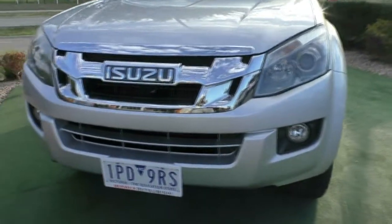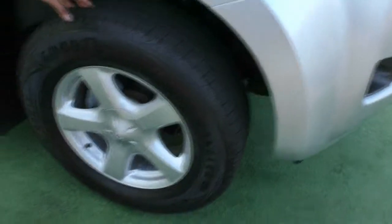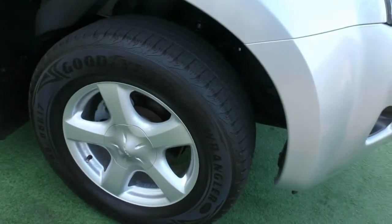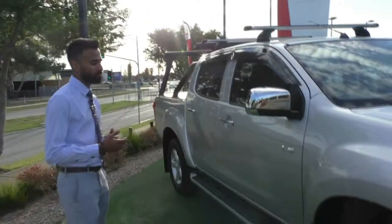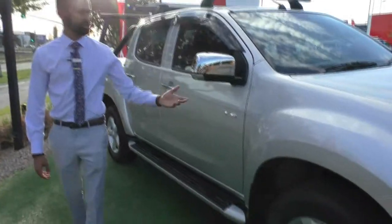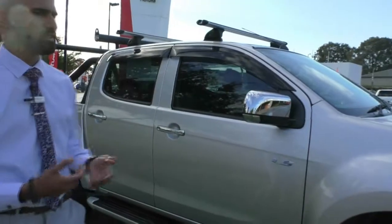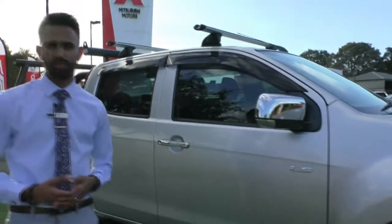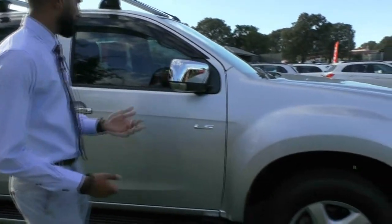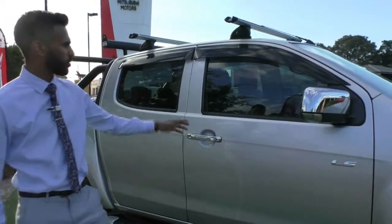Moving around to the first alloy wheel here, it is in excellent condition considering this is a work vehicle, and plenty of tread left in that Goodyear tire as well. This side of the car, just like the front of it, does present in incredible condition considering it is a work vehicle. We've got these chrome side mirrors here just to give everyone around you more visibility, and even at night it helps other people see the car a little bit more. And we've got the indicators built into the side mirrors as well. Then we've got chrome color matched side door handles as well.